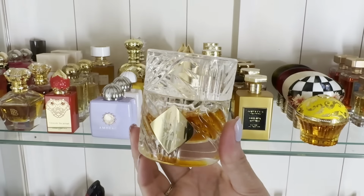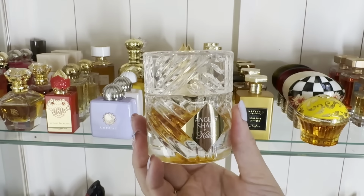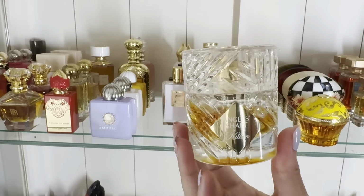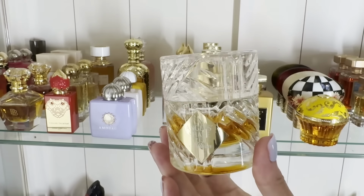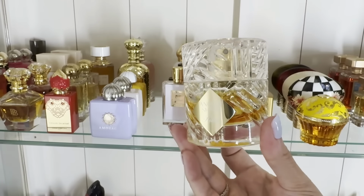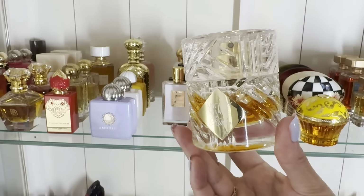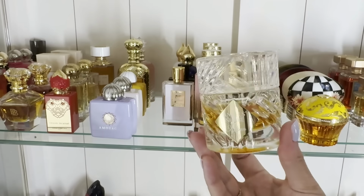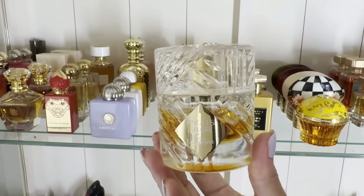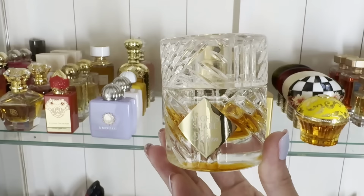She needs no introduction. This is Angel Share. I shouldn't say she because this is a unisex fragrance, although it's sweet. So sometimes my brain interprets this as more feminine, but I could see a man wearing this absolutely no problem. This is my favorite perfume of all time. This is cinnamon. This is boozy, apple pie, lots and lots of booze. There's cognac in here. So if you don't like boozy fragrances, you're not gonna like this. And it also has oak in the base, which I definitely pick up on. So you have to be into woody fragrances as well.